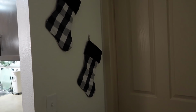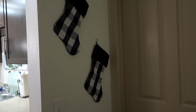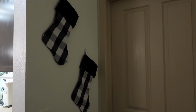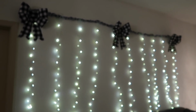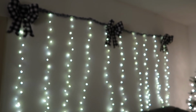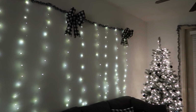This is where I decided to put the stocking, since we don't have a fireplace or anything this year, and we really weren't doing stocking stuffers, but I still wanted to get stockings because they were cute. I got these from Amazon and it matches the tree skirt. And those bows up there, I got all three of those from Big Lots. The buffalo check string that's up there, I got that from Amazon, and it also goes with what's over there. It came in a 4-piece and I just kind of tied it together.